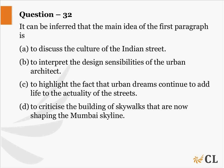Second says to interpret the design sensibilities of urban architect. Dear, out here in this question, there is nothing mentioned of an architect. If at all there is something mentioned, we are talking about architecture. Now, architect and architecture are as distinct as a cricket and cricketer, right? So since cricket and cricketer cannot be equal, likewise, architect and architecture cannot be equal. So Bravo also goes for a toss. Bravo means B option. Let's move to Charlie, which says to highlight the fact that urban dreams continue to add life to the actuality of the streets.